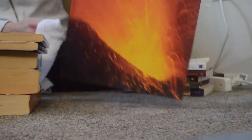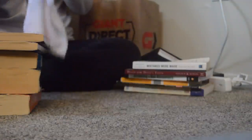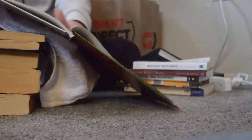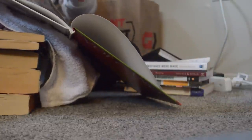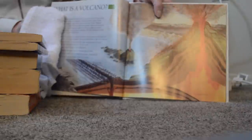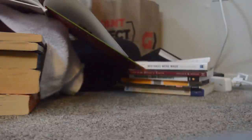Here's one about volcanoes. I think I got this one maybe at Five Below or something like that. I wanted to do a sort of informative video on volcanoes, but I just haven't gotten around to it yet. I thought it would be nice to have a look at the pictures. Not sure exactly how I want to do this one.